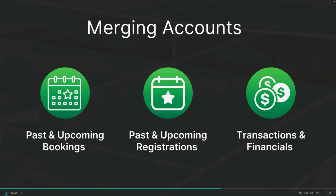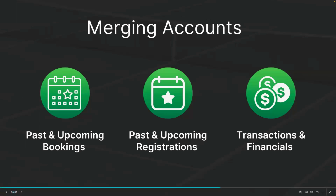you sort of an overview of the information that is getting merged here, you are going to be merging the past and upcoming bookings. So that's reservations and lessons that are on both members' accounts. You will also be merging the past and upcoming registrations for events and leagues from both of those accounts. And this includes transaction history and anything financial related. So the transaction history from both of those accounts will now be merged into a single account here. And this also applies to things like invoices that were generated on both accounts or packages that have been sold to both accounts. Those will all be included in this merge process.